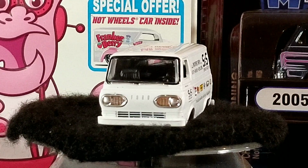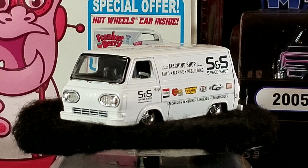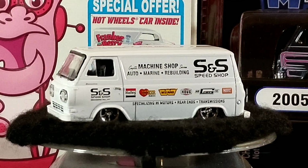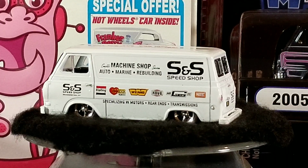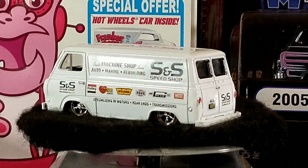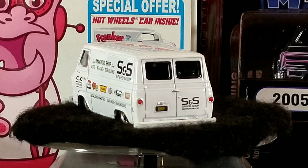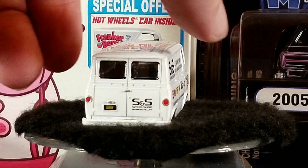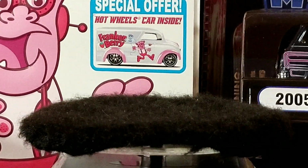And I love anything that's like performance based, like a Speed Shop or a performance parts brand delivery, or just a hot rod style. The lowered ones are the ones that I really like. I don't collect every single M2 van, but I did get quite a few this week of the style that I like to add to my collection. I already have quite a few. Not exactly sure how many I have, probably 30 or 40.